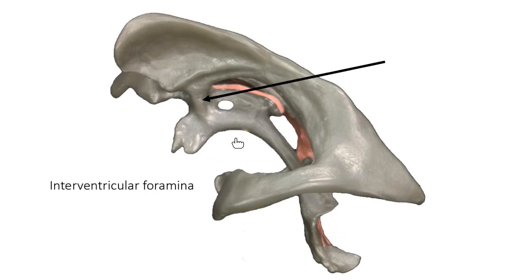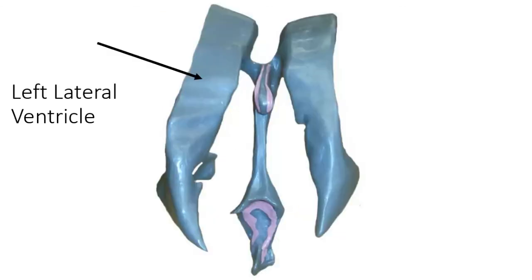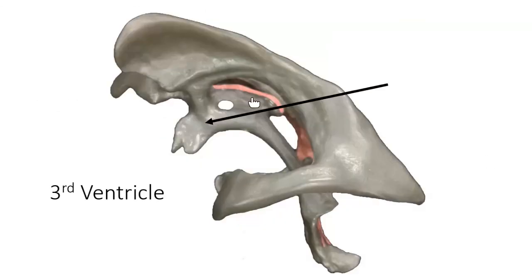I'll show you the third ventricle in a second. Let me just show you. Here's the left lateral ventricle. Here's the third ventricle, right here, this space. All that.